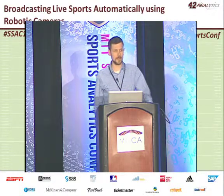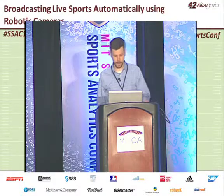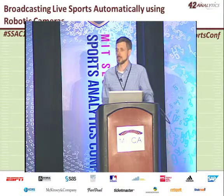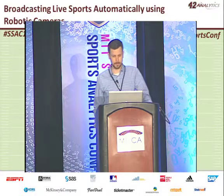And so the idea to incorporate direction as well is that one finger means you want the game camera, and two fingers means you want a close-up with the ISO camera. So let's see the whole thing in action now.